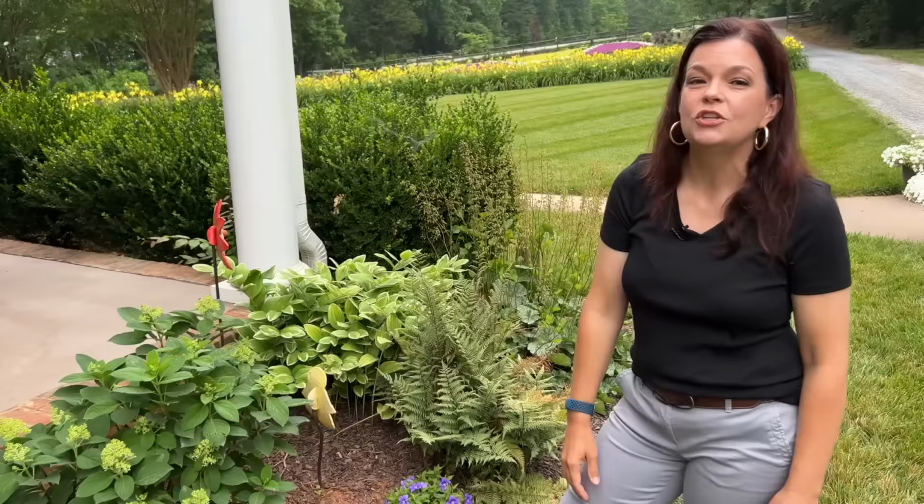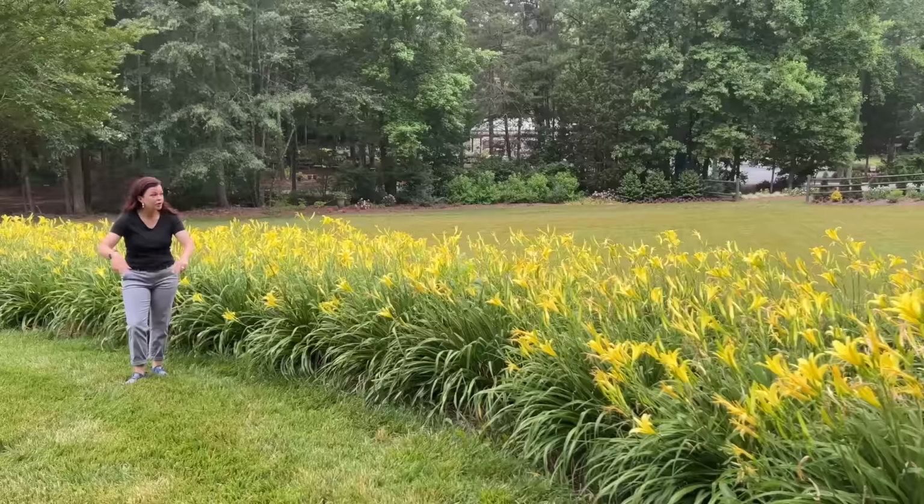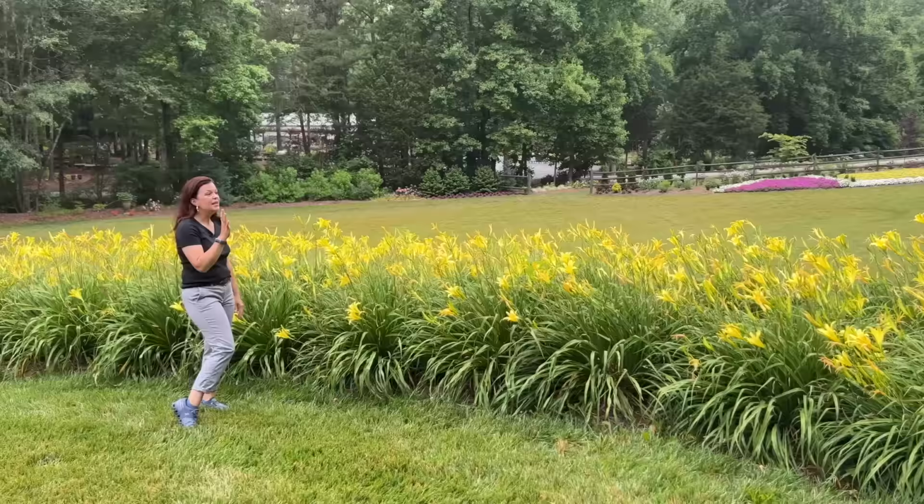All right, behind me is the daylilies and the berm. So let's go check those out. This daylily hedge is in the front of our house. It separates the kind of good yard from the field out in front of the house. It is in all of its glory right now.